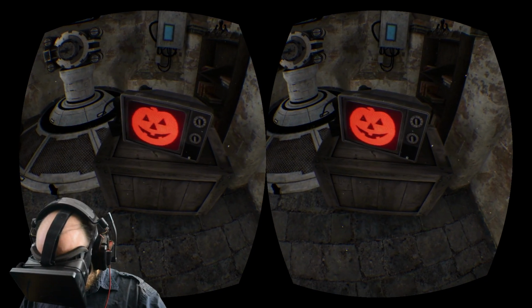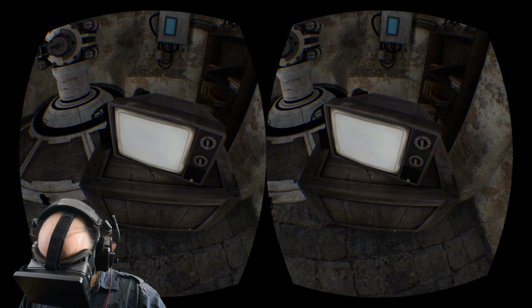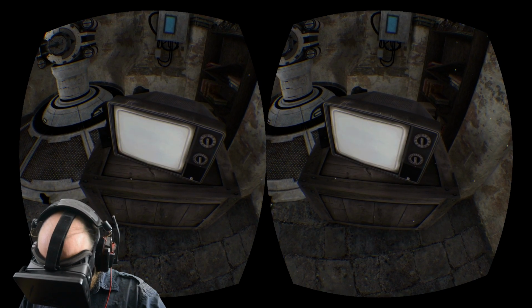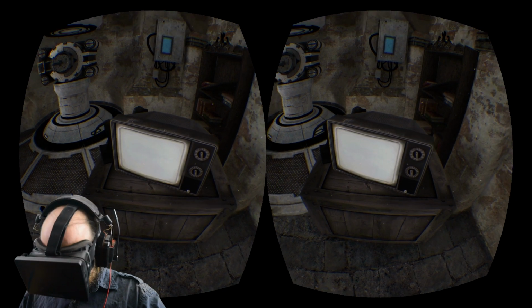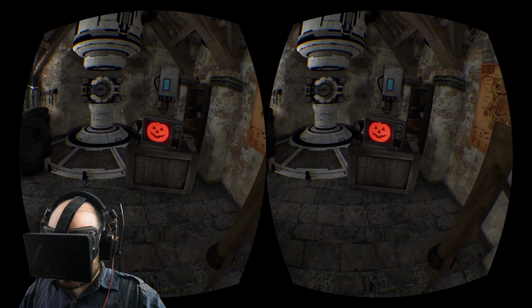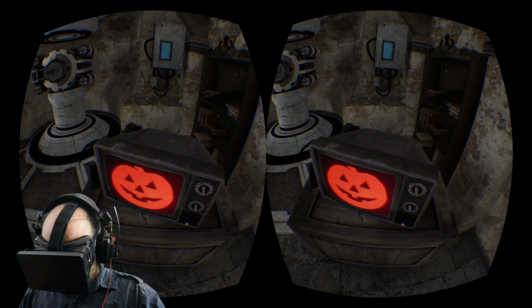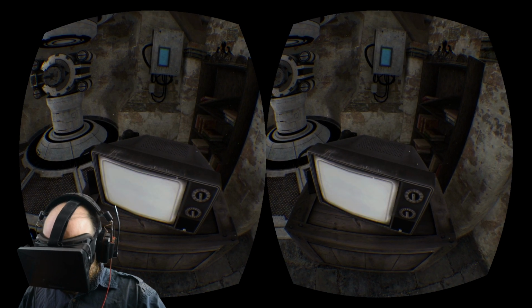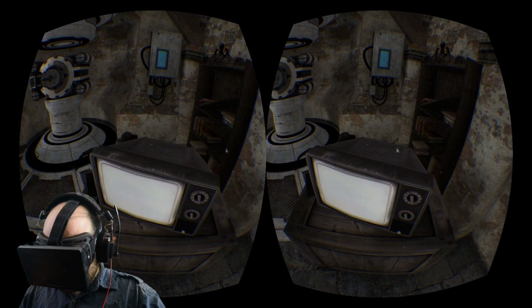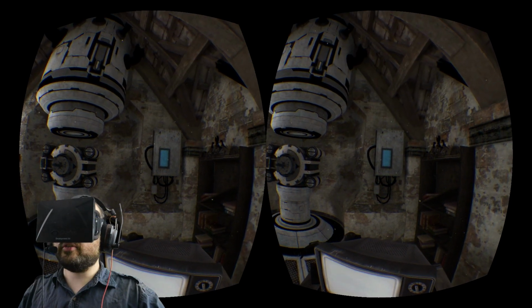What's going on with this TV? So it's just a pumpkin appearing over and over while some music plays. I'm not sure if the fall-off of this music is realistic, because I can't hear it at all when I'm standing here, but it's very loud and clear when I'm standing here. What kind of TV volume works like that? I think they've increased the fall-off rate on purpose. I don't recognize what this music is from.